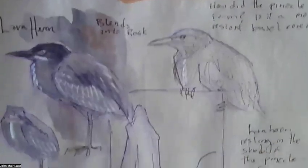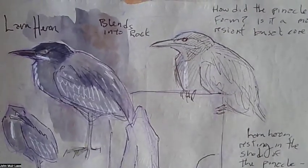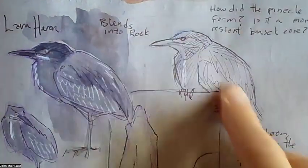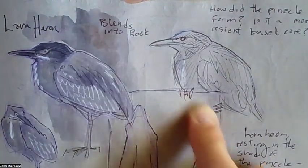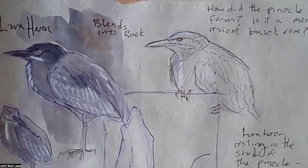And this is sort of fun. I decided to have my sketches interact with my journal here. So here is the lava heron perched on top of my little sketch box. That was kind of fun to do.